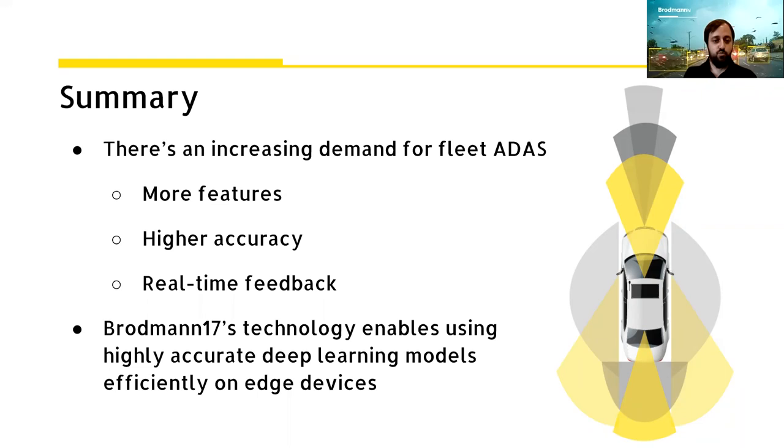On top of that, we have real-time feedback, which provides crucial real-time information for both the drivers, but also the fleet managers. We saw the challenges of building and deploying such systems in terms of accuracy, in terms of compute power. And this is really where Broadband 17 technology shines. It enables us to build very, very accurate deep learning models that can still run very efficiently on edge devices. And this is really what helps us fuel the next generation of fleet ADAS.